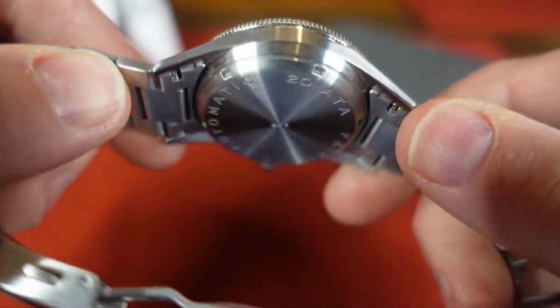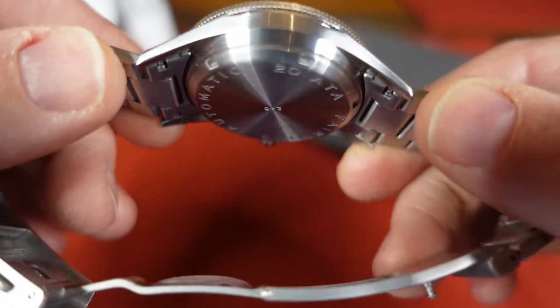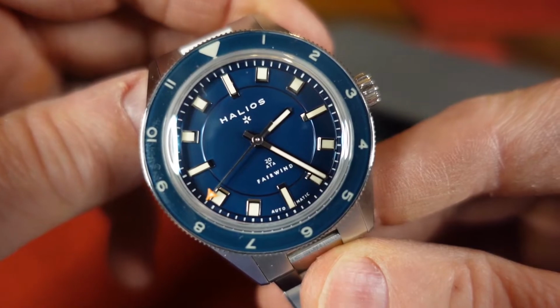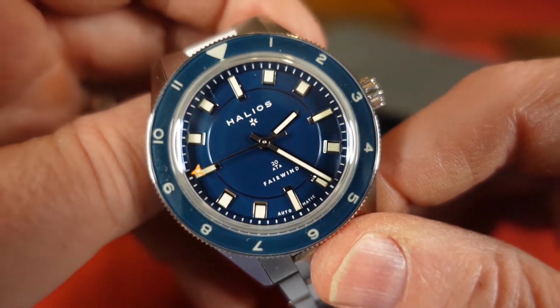I look forward to learning a little bit about this watch, or a lot about it. This particular model and brand. And what do you guys think? Anyway, let's hold that thought. Let's wait to the review for that one.